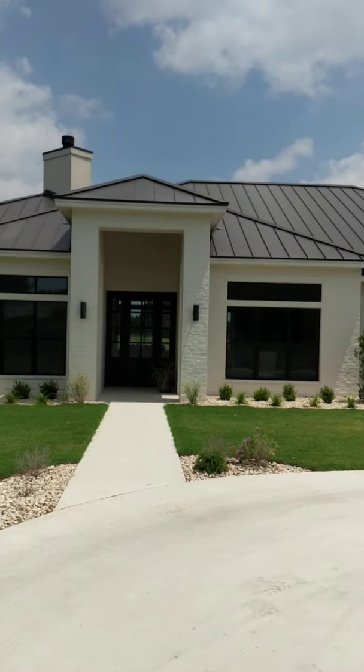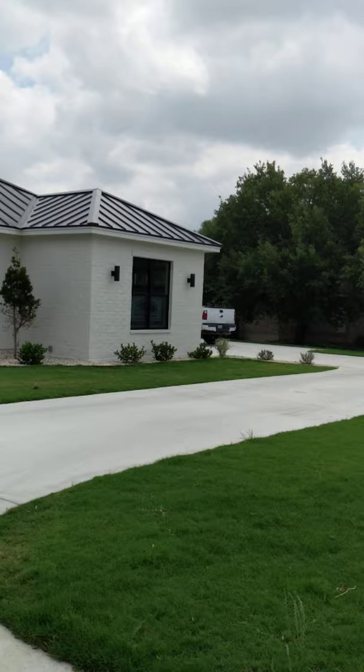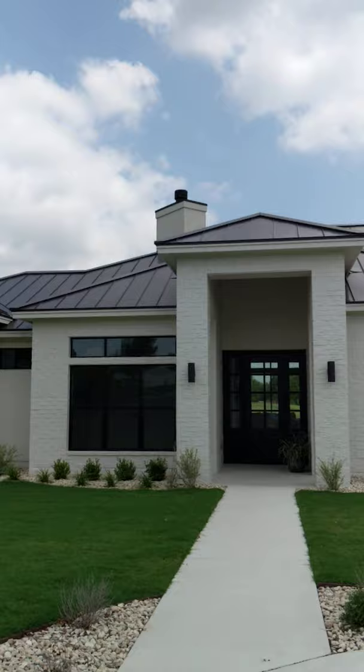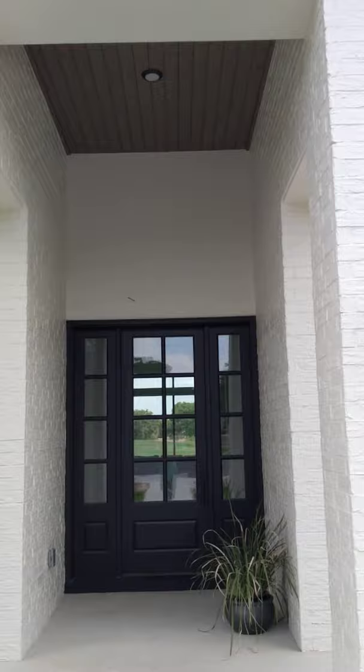This is the property that is built by Hill Country Builders. I just had a long conversation with the guy whose company it is. His name is Tim. And he said that this is a property where he purchased the land and inherited the floor plan, and then he made tweaks and changes to the design. He is a custom builder, comes from California, so a lot of his styles are influenced by the styles that are happening in California right now.